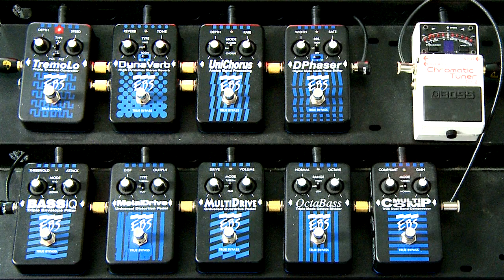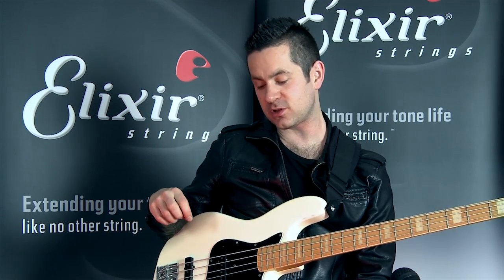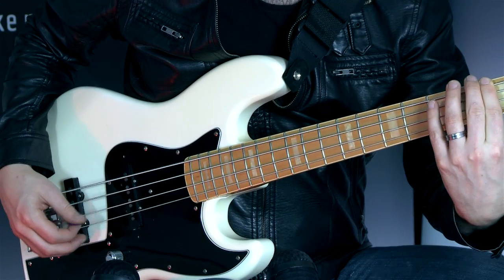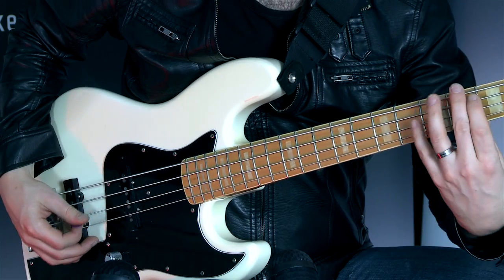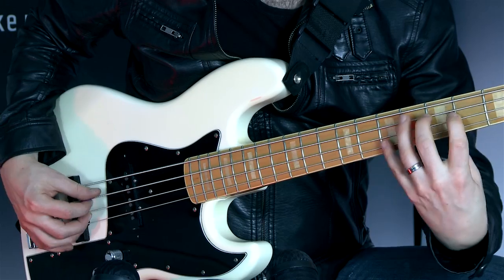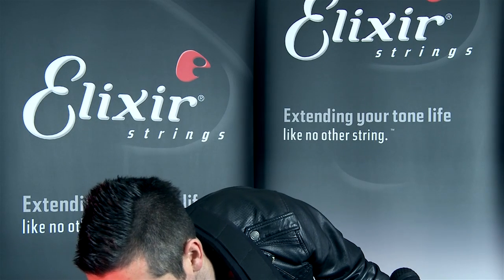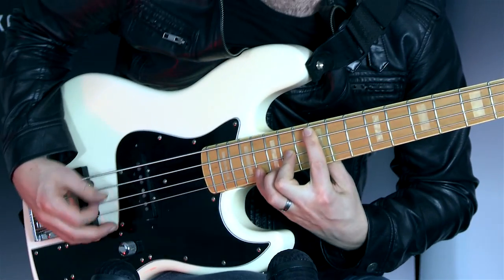And then the last one, which is another thing that, when I first got it, I didn't think I'd find that many uses for it, and I absolutely love it. So the old tremolo pedal, and this is really nice because it's quite an extreme setting, but you can ease it down. Bit of chorus, bit of reverb, bit of tremolo.